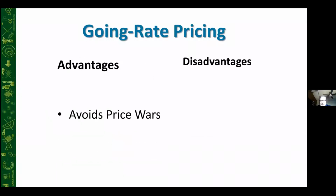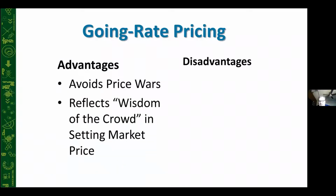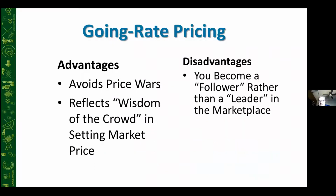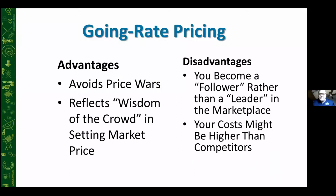So, to sum it up, the advantages of going rate pricing: it avoids price wars and reflects the wisdom of the crowd, so to speak, in setting market price. The disadvantages: you can become kind of a follower rather than a leader in the marketplace. So you're setting your prices based on what your competitors did, rather than really owning what your price is and then being able to justify that and earn that difference in price with your customers. And the other disadvantage is, your costs just might be higher than your competitors. So if you have to match the going market rate, and you've got nothing else to differentiate yourself, you're going to make either less profit or potentially lose money compared to your competitor in that market.